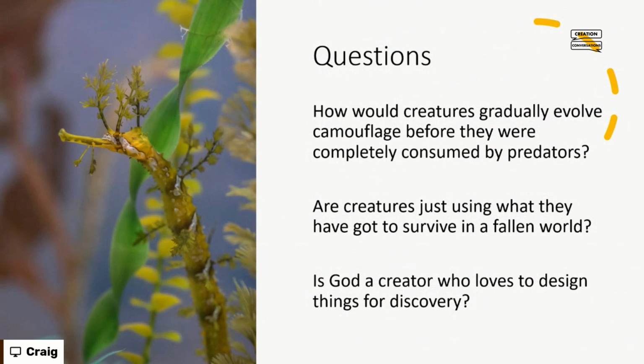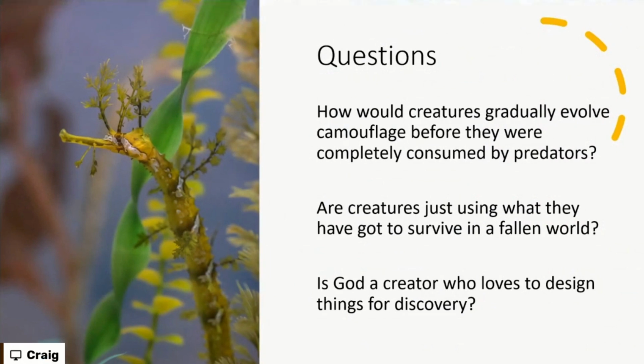Are creatures just using what they've got to survive in a fallen world? I think this is closer to the mark, that creatures have got certain abilities and they use them to survive, and they learn habits. It's well known, for example, that creatures that normally would like to hang out in the daytime and feed, various Australian marsupials do this, and then humans have moved into the area and start hunting them, and then they change to a nocturnal habit. So often behaviours can change when circumstances change.